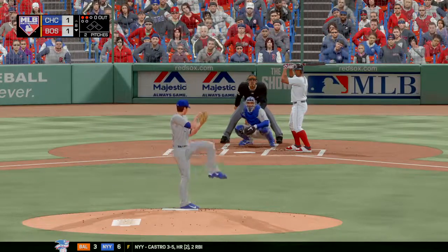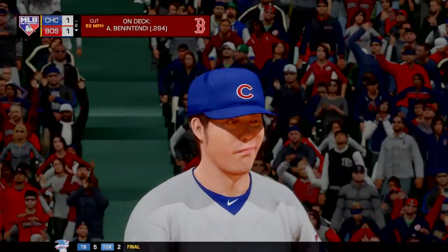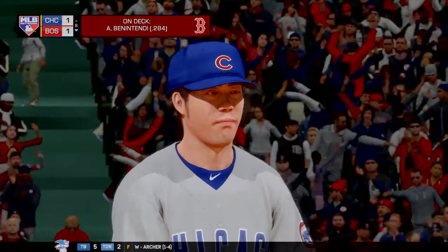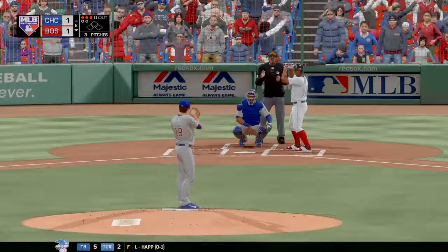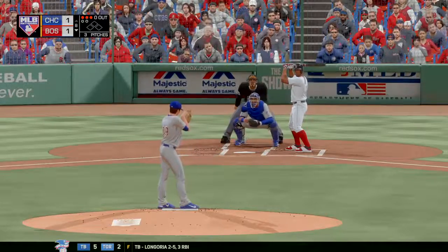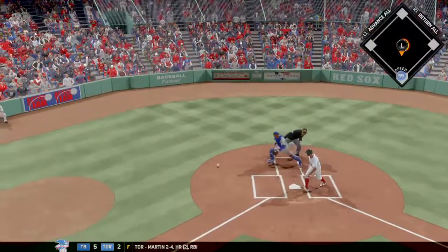From the windup, the 2-0 pitch. Too tight with that one. 3-0. Well, this is not how he wanted to come into this game out of the bullpen. The leadoff man of the inning, he finds himself down 3-0 in count. He's got to take a deep breath, refocus, and get back in this game. And he lays off. Ball 4.